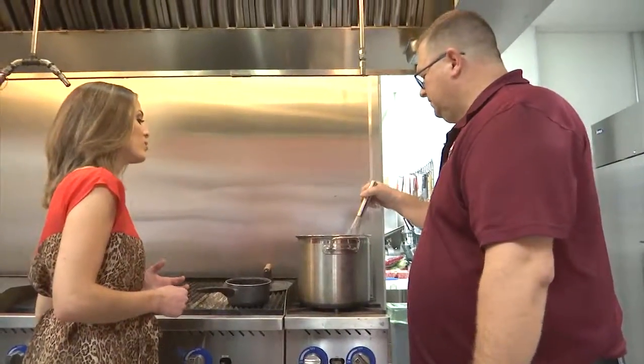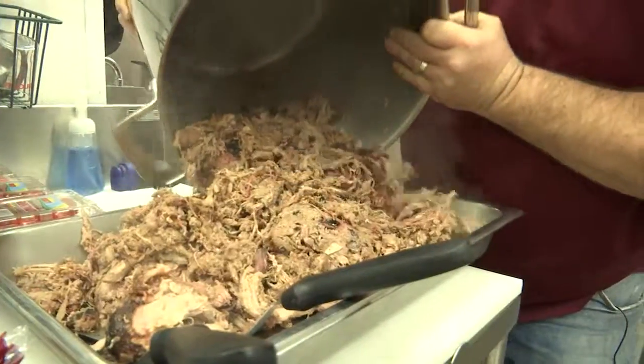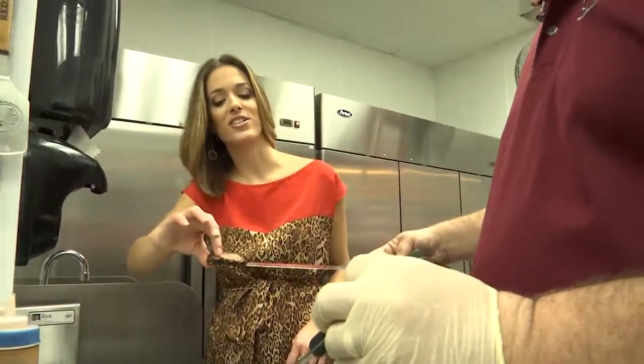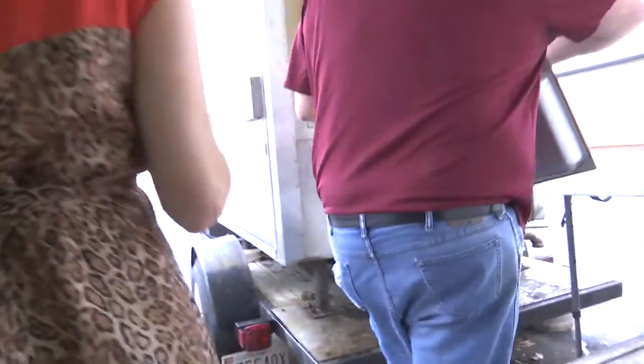And if you're not a fan of plain, Nick says you can add to your pasta. They offer something called Jamie Mac, which has pulled pork in it, and Chili Mac, which has their chili made with leftover brisket. While our pasta cooked, it was time to head out to the smoker to get our meat.